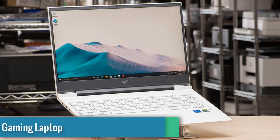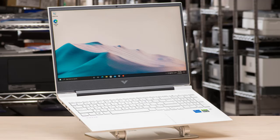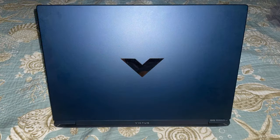Number 5. HP Victus 15. The best 15-inch budget gaming laptop. You're not going to find a proper gaming laptop cheaper than the HP Victus 15. For $800, it comes with an Intel Core i5-13500H, along with 16GB of RAM, 512GB of storage, and an NVIDIA RTX 3050 graphics card.